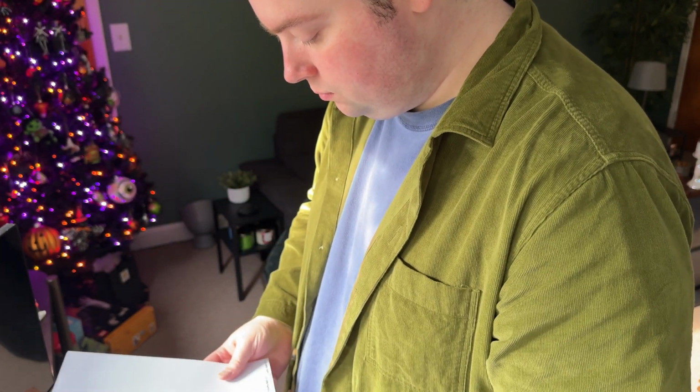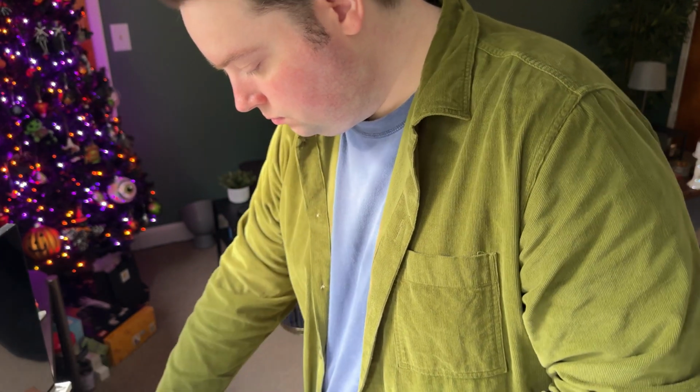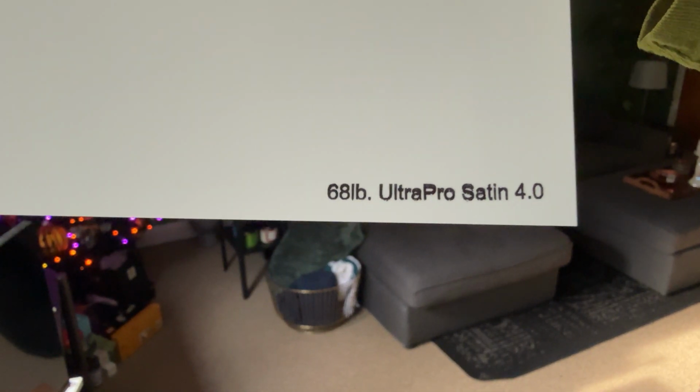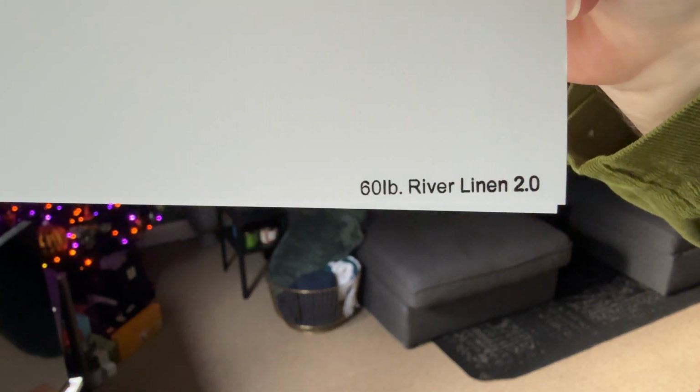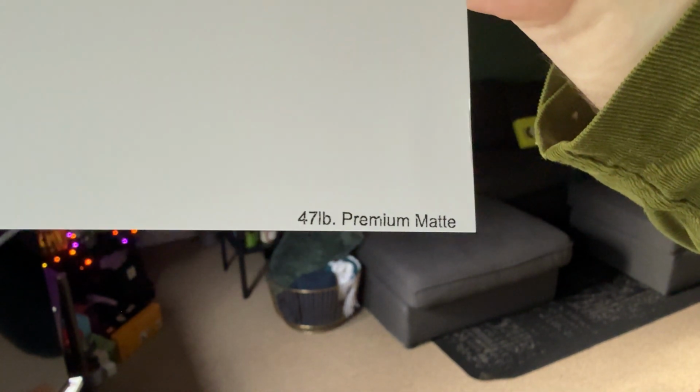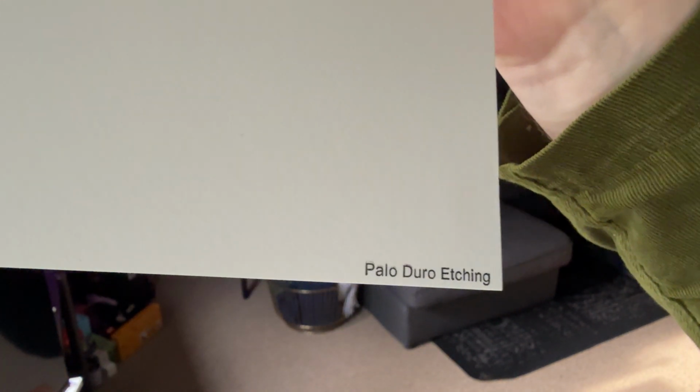Just taking a quick look, they're pretty much all beautiful. I think it'll just really depend on the thickness that I need and what works best for my prints. So we'll take a look at that as well. All right, my first voiceover on the channel. So I wanted to take you through the different types of paper that I received in my sample pack. Aurora Art Natural 250, Aurora Art White 250, 68-pound Ultra Pro Satin 4.0, 60-pound River Linen 2.0, 60-pound Polar Matte, 47-pound Premium Matte, and Palo Duro etching.